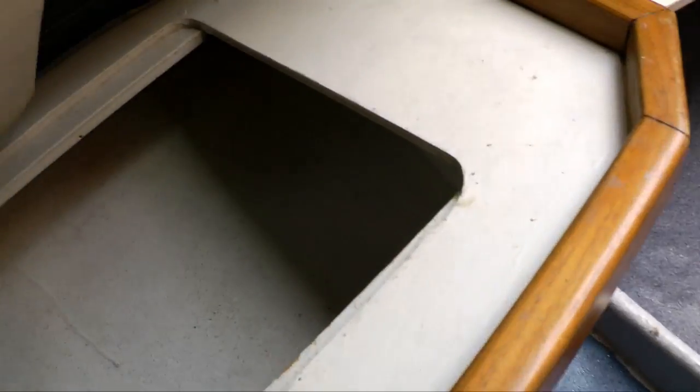And then there's obviously lockers under here, and these are the keel bolts, so you can see those. I noticed one of them, there's some rust somewhere. A bit of water there. I wonder where that came from.